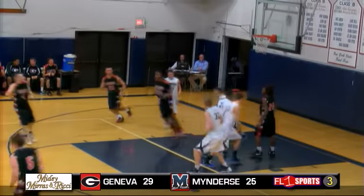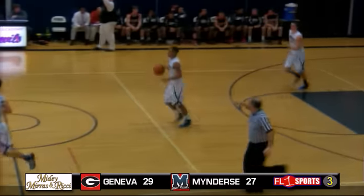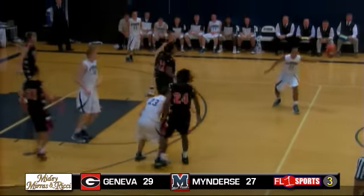7 points for Ruddy now, and then meanwhile on the other end, Junior Sims with a bucket. He leads all scorers with 9 points with that latest bucket. Yeah, just using his size there, he's kind of left open in the middle of that zone.